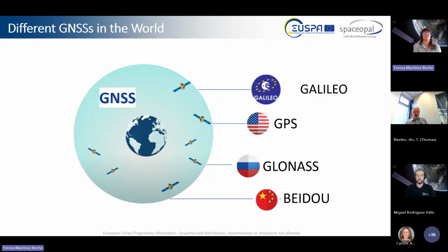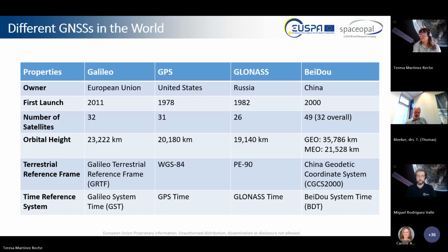GNSS is the general term used for satellite constellations that provide positioning services, and Galileo is one of the key systems. So it represents one of the main constellations, and I would like to compare the 4 global constellations. Here, a technical description about orbital height, the reference frame, the orbital time reference system, and the owner. So just for your information.